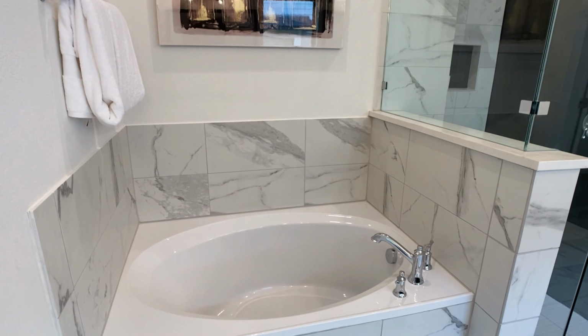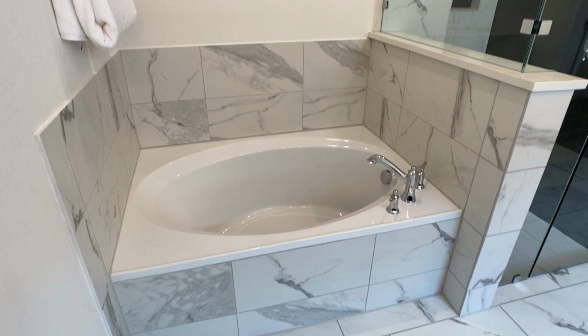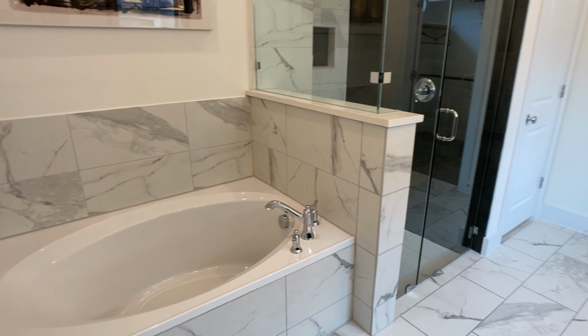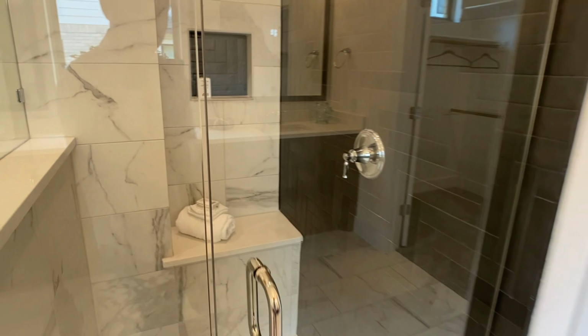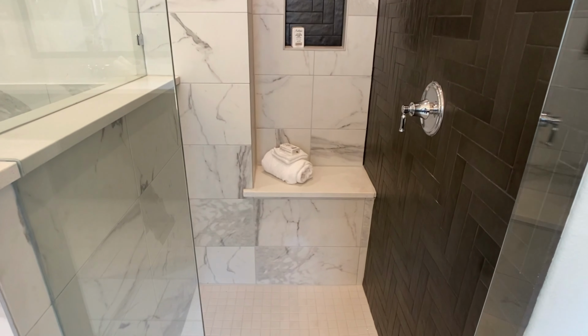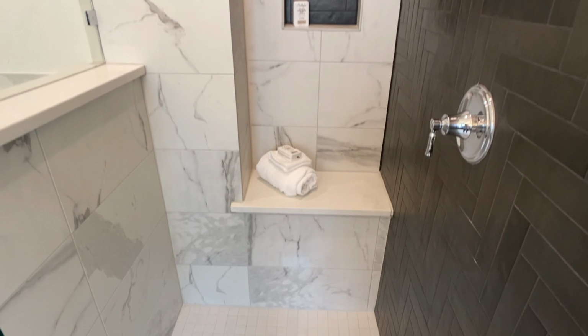First, here's a look at the tub. I like what they did here with the tile surround. There are usually options for a freestanding tub for people who don't use tubs often. Sometimes they just like that freestanding tub. It just looks a little bit more spacious, a little bit more sleek. It's what I think everybody's looking for.